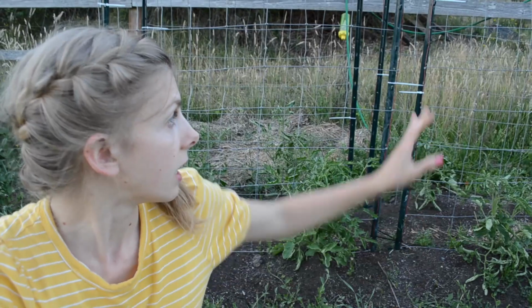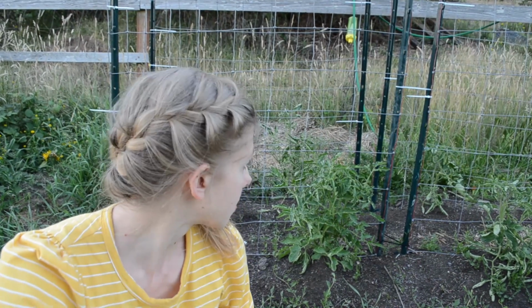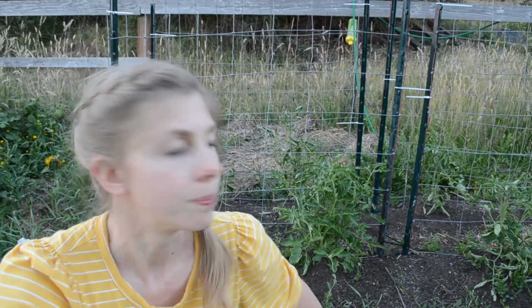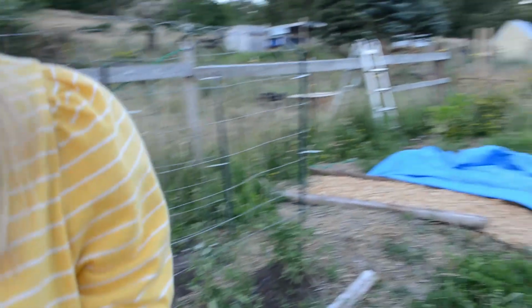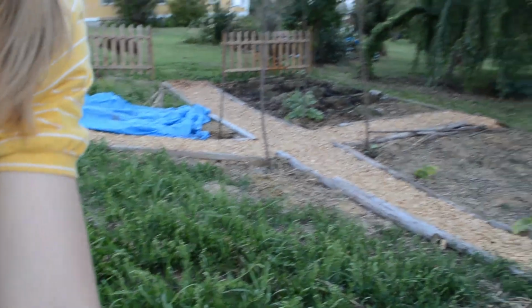See if I can get the camera to steady here. So behind me, I've got our tomatoes, and they're kind of curling, and so I know they're a little bit stressed. I'm just waiting to see. Some of them look like they're doing better, and I'm just really hoping they're gonna start coming up a bit more. I'm gonna turn you around so you can see from this top angle.